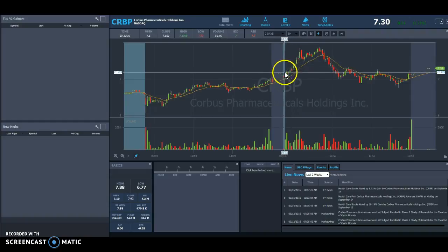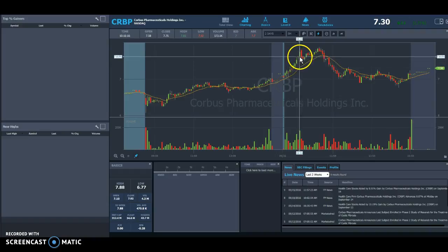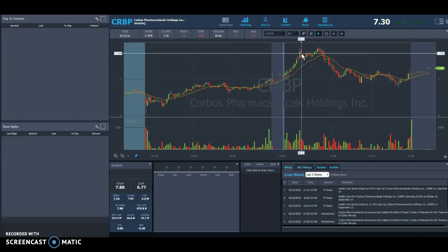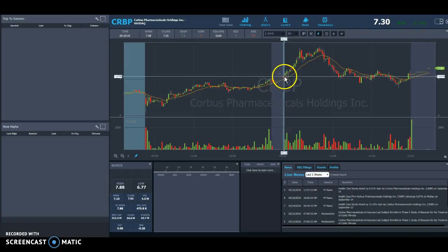I like to take profits on the way up because you just never know when they're going to roll over. Then in this candle here, it hits a high of 7.85, 7.80. It looks like it's going to roll over. I sell the balance of my position at 7.70. So it ends up being a nice trade. I catch the meat of the move.